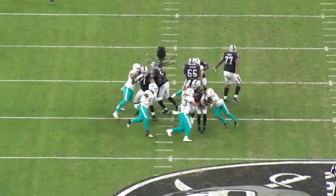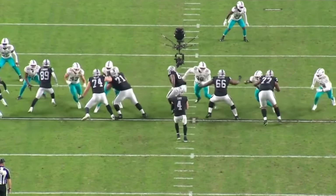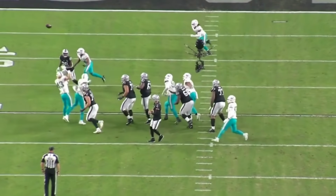This is a guy you build the defense around. Again, not because of the production, because of who he is and what he brings. So this guy's a leader. You got a leader, you got production. I mean, let's look at the stats.